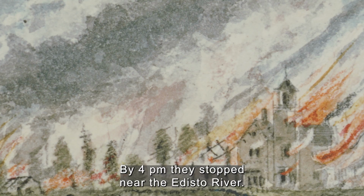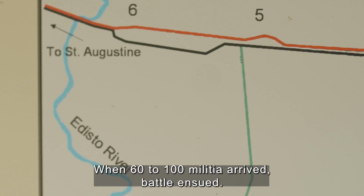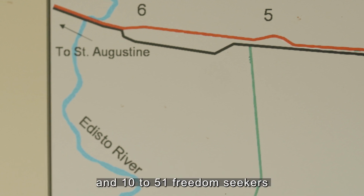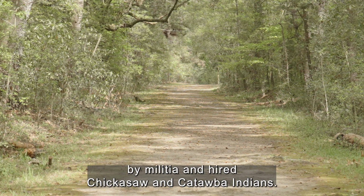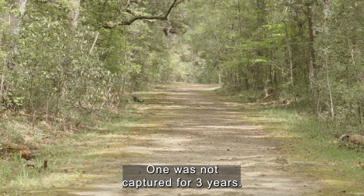By 4 p.m., they stopped near the Edisto River. When 60 to 100 militia arrived, battle ensued. 20 to 40 whites and 10 to 51 freedom seekers were killed that day. Many escaped only to be captured and executed later by militia and hired Chickasaw and Catawba Indians. One was not captured for 3 years.